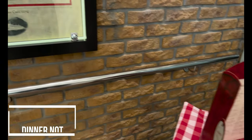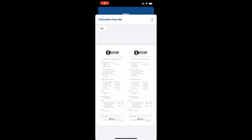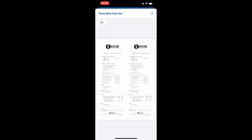The Cucina Del Capitano, I hope I said that right, is open for lunch and it is included. Here's a look at the menu. However, it is an extra cost to be able to have dinner here.